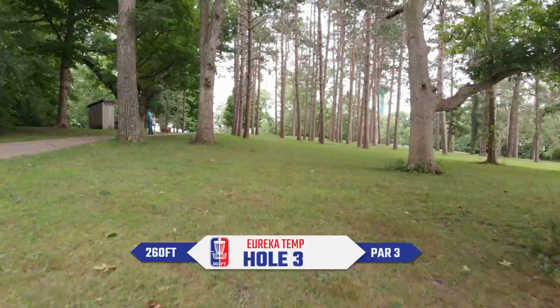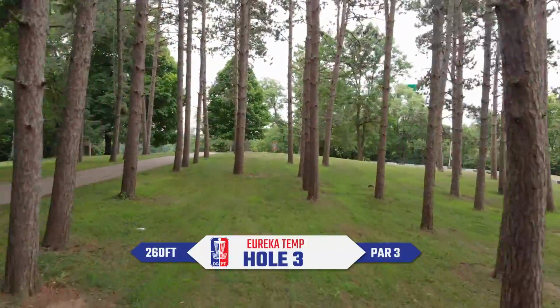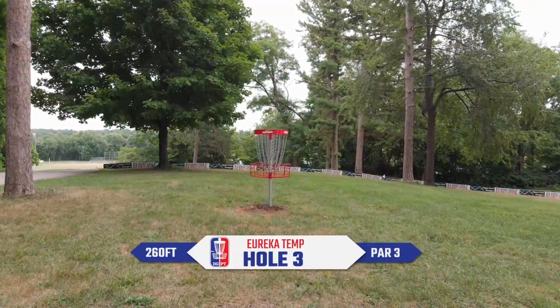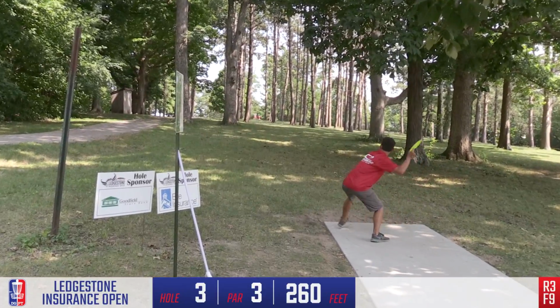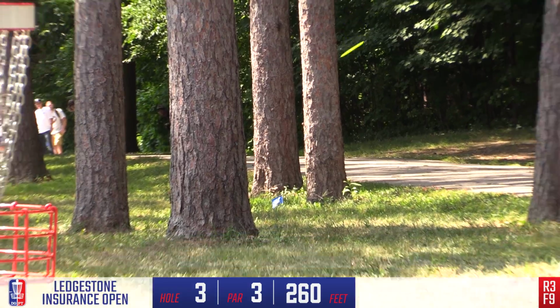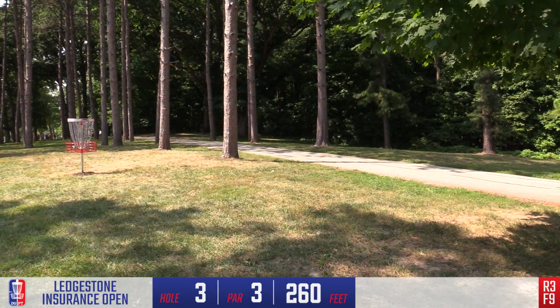Moving on to hole number 3, 260 feet, kind of right in front of you with some trees to deal with. There's plenty of different routes here. We've seen a hyzer, surprisingly, up the middle, or even a forehand up the OB. There's that forehand up and over the OB. Emerson kicks a late tree and goes out of bounds.